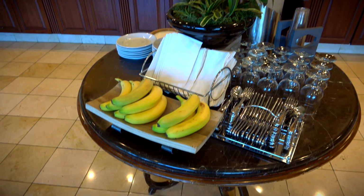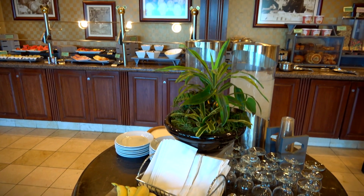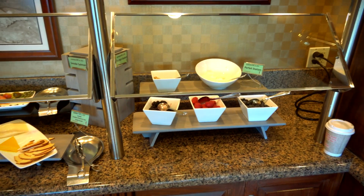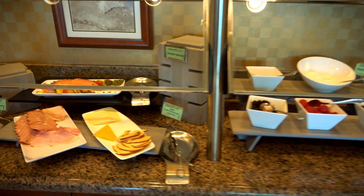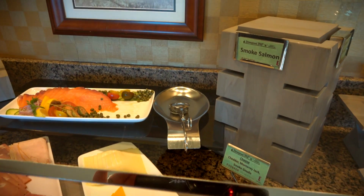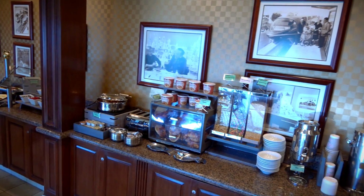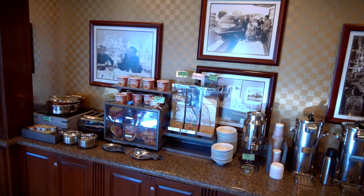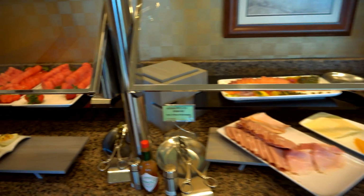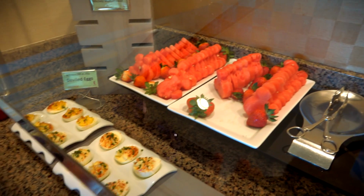Kind of a typical setup for a continental breakfast, though it's a little bit more variety at this breakfast. It's not the kind that you'd get at a Travelodge. The cheeses were delicious. You got some lunch meats, smoked salmon, oatmeal, cereal, coffee, the usual stuff in that regard. And yes, those are Mickey-shaped watermelon slices.